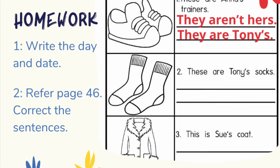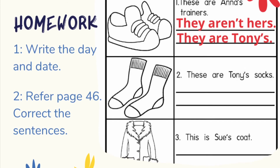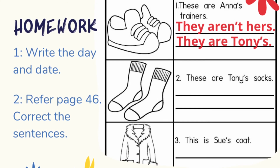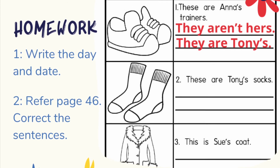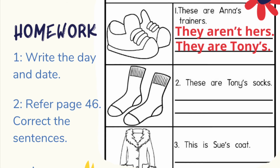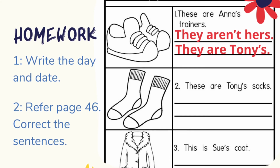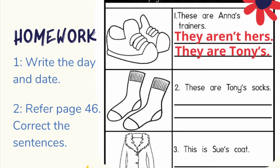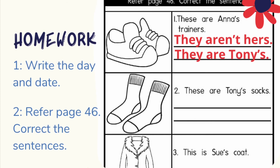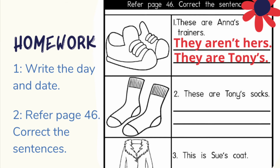Now, for second task, as usual, write the day and the date. So, this one, you have to refer to page 46 and correct the sentences. Now, I do it already for you for number 1. So, can we look together? Okay, for the first sentence, these are Anna's trainers. Okay, that is incorrect. Jawapan tu adalah tak betul. So, you should write, they aren't hers. They are Tony's. So Anna's trainers, we change it into hers.